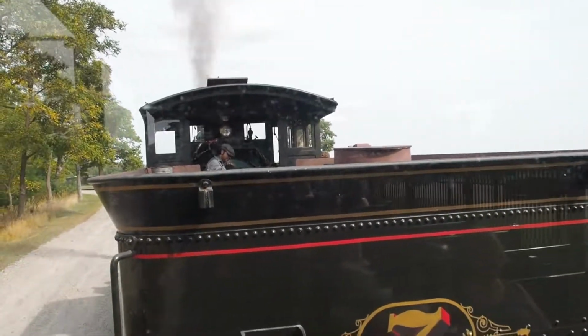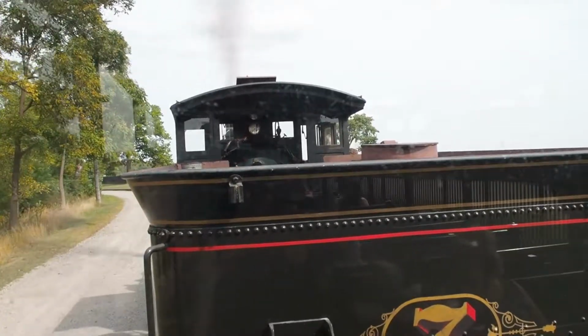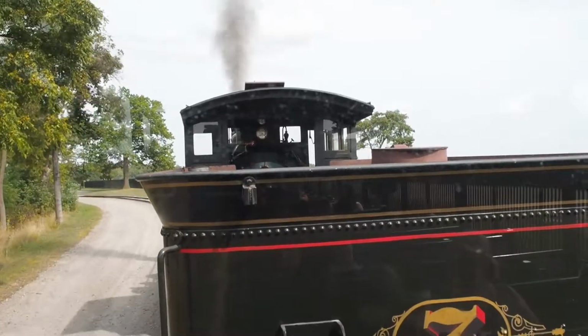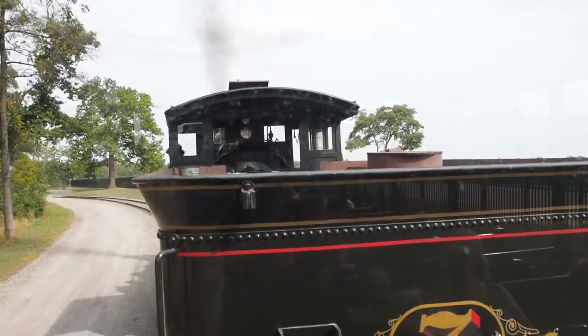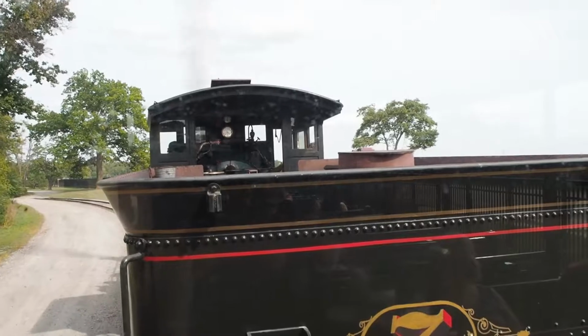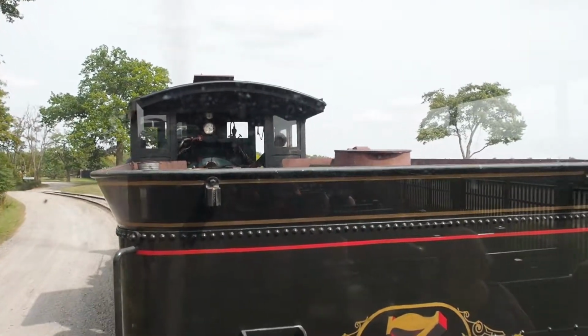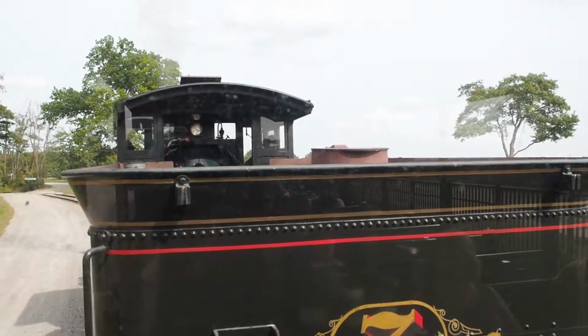Now, as we head back this way, you'll see we're preparing for our Halloween program, so you might have already seen some stuff out already. We'd like you to sit back and enjoy listening to the sights, the sounds, and the smells of the steam locomotive. And as we go back this way, as a reminder, keep your arms away from the edge on the inside of the car. Thank you. Enjoy.